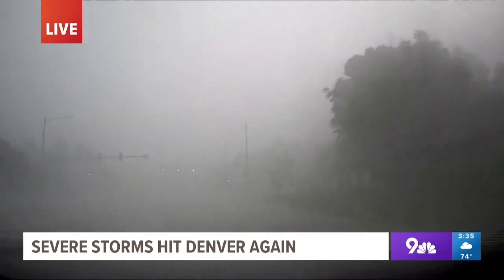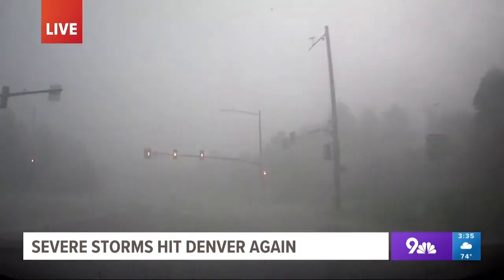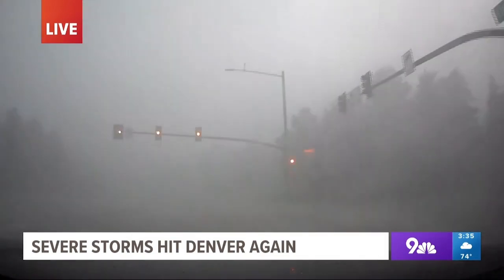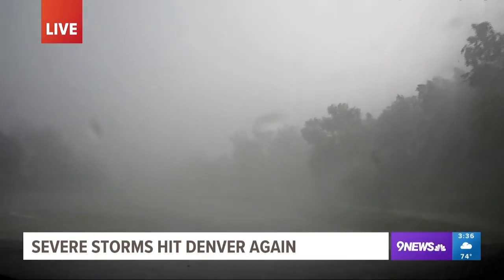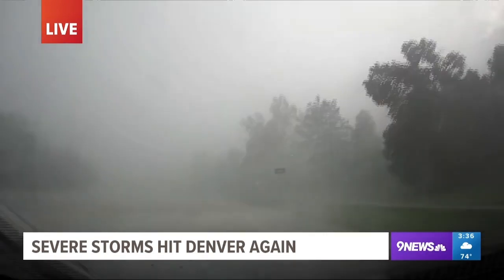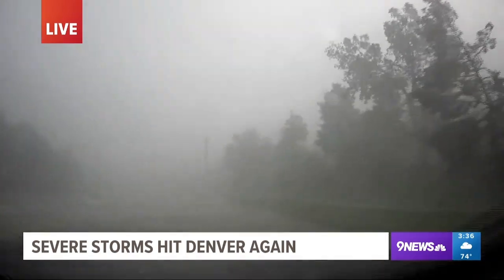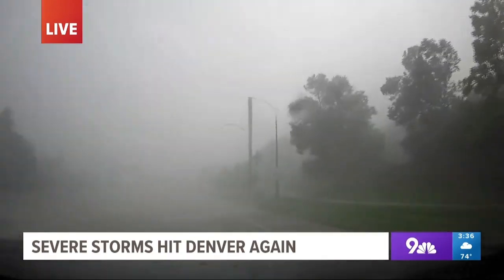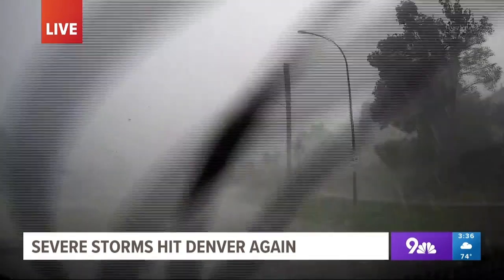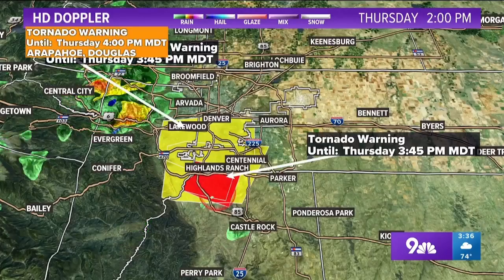Again, this is a tornado warning for north central Douglas County and southwestern Arapahoe County for a cell that is 12 miles to the south of Denver, moving southeast at 15 miles per hour, producing torrential rain and large hail. And we do have a severe thunderstorm warning on top of the tornado warning, which covers Centennial, Lakewood, downtown Denver, Arvada, and Aurora.